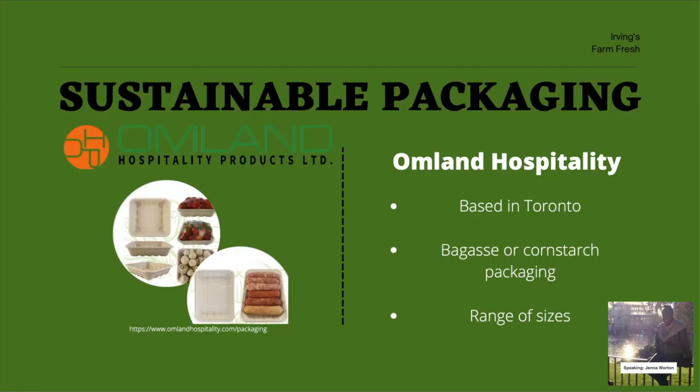Irvings would also be able to maintain their strategy of engaging customer interest by allowing customers to clearly see their products because of the transparent film on top of the trays. However, the shelf life of Irvings products would be greatly reduced with the use of trays and films as opposed to their current vacuum sealed plastic packaging. Packaging from either company would be more expensive than Irving's current packaging, and one must also account for the fact that both companies are out of province, and of course Germany is outside of Canada.